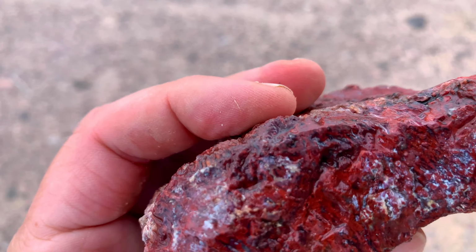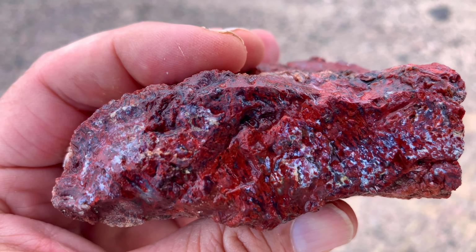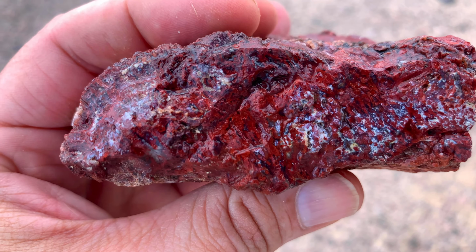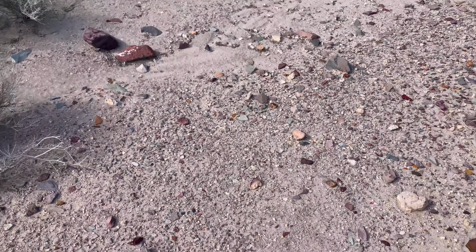So here's another really cool moss. Check it out. Yeah, you can see that pattern there. You can see the agate, the little white in there too. Again, when that cleans up, as y'all know, that's going to be beautiful.